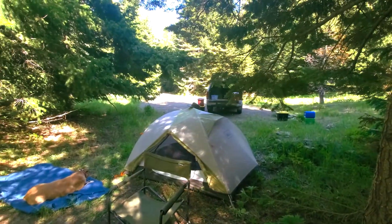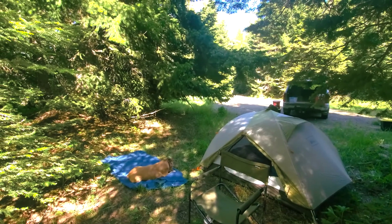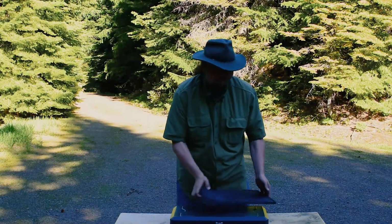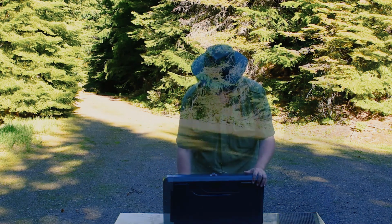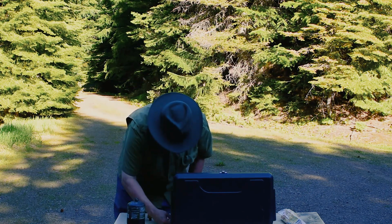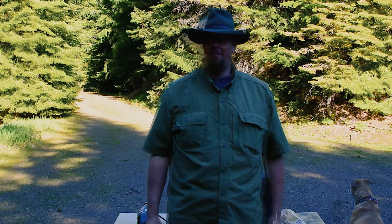Got the tent set up right around 5 o'clock, so we still got probably 4 more hours of daylight, although it's starting to get shady in the camp spot here. When you're in the mountains, your local sun sets a lot earlier. We're gonna get set up for hot dogs. Easy camp meal, no mess. Got the propane, got some matches. I think it's time to light this stove up and get some hot dogs going.